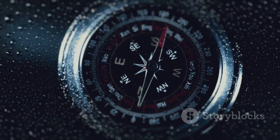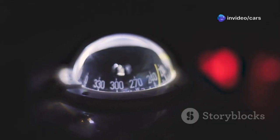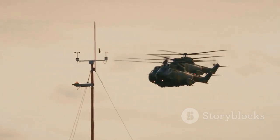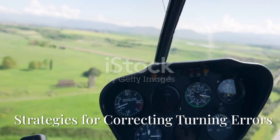In the northern hemisphere, turning towards north causes the compass to lag. Turning towards south causes it to lead. Maintaining a consistent bank angle helps in predicting errors. Helicopters often maneuver dynamically, affecting errors. Awareness of bank angle and its influence on the compass is crucial.